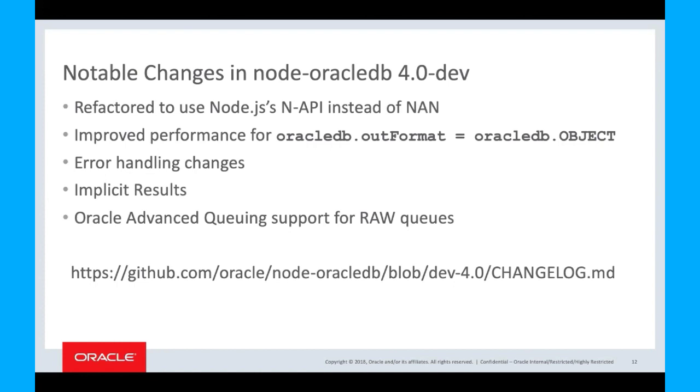Object is still going to be a bit slower than array. It's just the way it is. You've got to do more work. There have been a bunch of smaller error handling changes, messages tweaked, a few things thrown. Have a look at the changelog at the bottom for the details there.